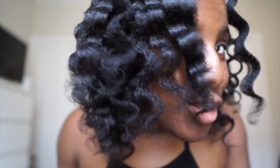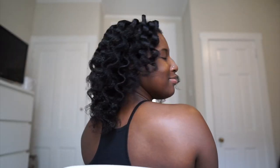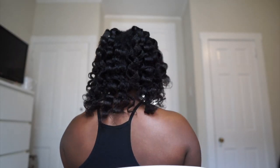But overall, I like it. Would I do it again? Yes. Do you see the shine? Do you see the shine? This is how it looks in the back. Honestly, if you weren't even trying to do a style for this, I feel like it's a good way to stretch it. I think I just have to do it enough times to really get the hang of it.